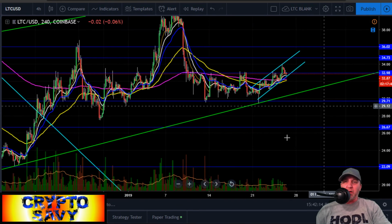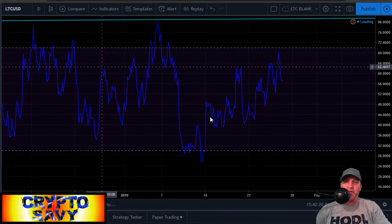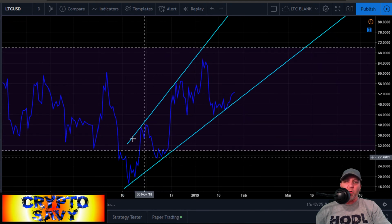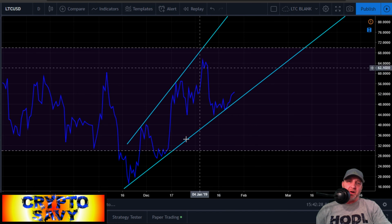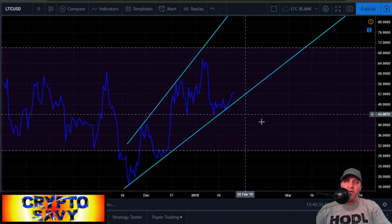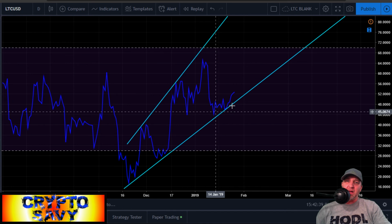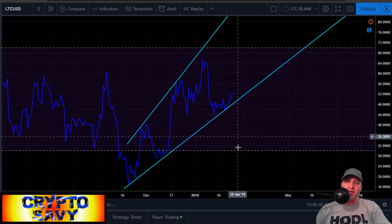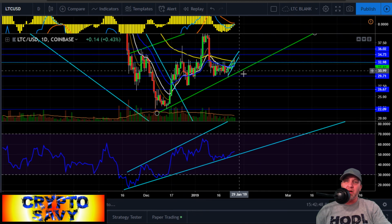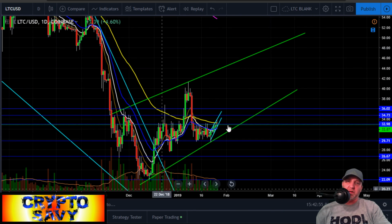That's really about it. I do want to look at the RSI real quick. In the daily RSI, it's the same thing. It looks like a rising, broadening wedge, and that's another thing to watch. If you open up your RSI, put it in the daily, and draw these 2 trend lines here, keep an eye on that. If we break this bottom one, I believe that's going to be a sell-off, and that probably would bring us down to the bottom of this rising wedge.